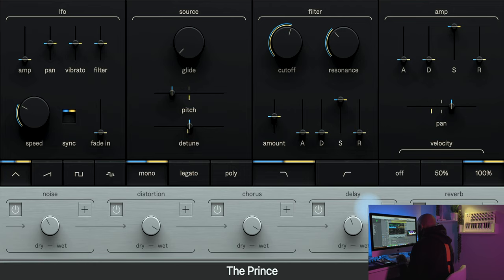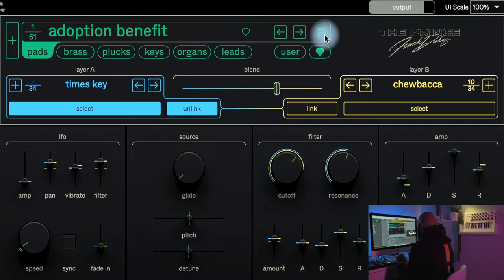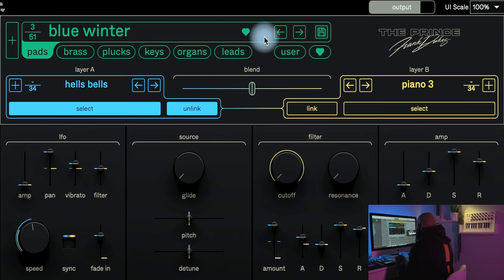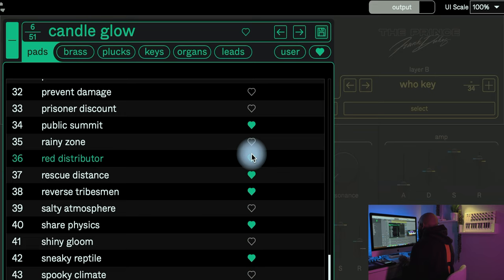Now, like I said, at the top here, you have your presets, and up here in the top right corner of your presets, you have the little save button so you can save your preset. You have a forward and backward arrow so you can move forward through the presets. And you'll notice a little heart right here next to each preset that pops up. So you can highlight that heart and make a sound your favorite. So when you open up the presets itself, you'll see over here on the right side that you have all of the highlighted hearts showcasing sounds that you really enjoy.